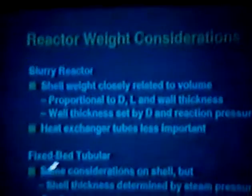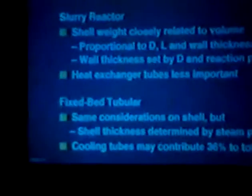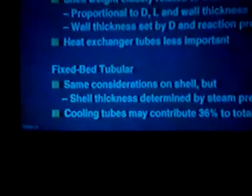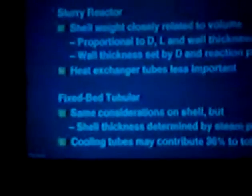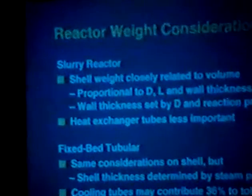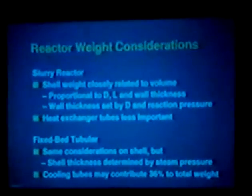Now the fixed bed tubular reactor has similar considerations on shell design, but the shell thickness is determined by steam pressure rather than reaction pressure. And this is important particularly if you're thinking about methanol, where the reaction pressure is going to be 100 atmospheres. Cooling tubes may contribute some 36% to the total weight. That 36% probably is a little over precise. Okay, next slide.